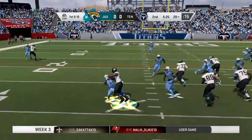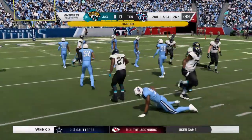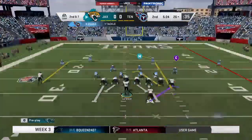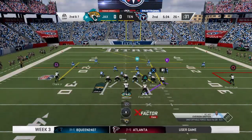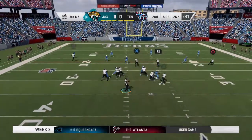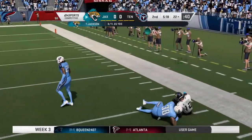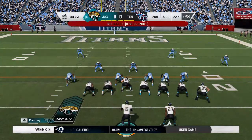A shotgun give to Fournette. 3 yards on that last carry. Here's 2nd and 7. Now Jackson. That one complete to D.D. Westbrook. That catch good for 5. It's 3rd down.